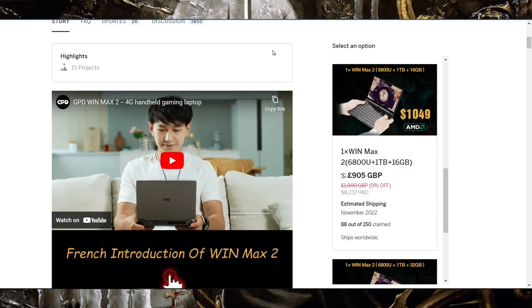Right, now on the Win MAX and GPD consoles in general. This isn't a dig at GPD. This is just based on my own experience and other people's experiences that I've read on Reddit and seen people post on the GPD Discord. The quality control isn't great. If I go back to the devices that I've had from GPD, the GPD XD was okay, the first Win was okay, the Win 2 was okay, the XD Plus was okay.